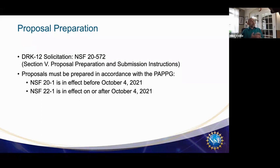So again, a little bit about proposal preparation. I've mentioned the solicitation. I'll draw your attention to section 5 in that solicitation that talks about proposal and submission instructions. And it's been edited. The one edit we made from last year's proposal, we kept the number the same, is again, research.gov are the only places you can submit. NSF 20-1, the PAPG, the current PAPG is in effect before October 4th, 2021. 22-1 is in effect on or after October 4th, 2021. I'll talk about a couple of the important changes on that in just a moment.